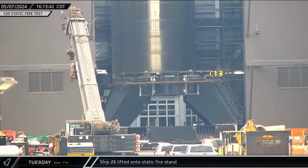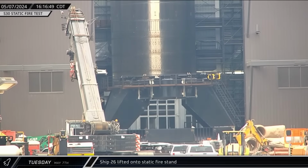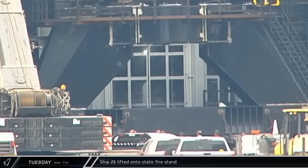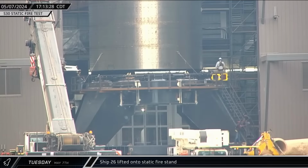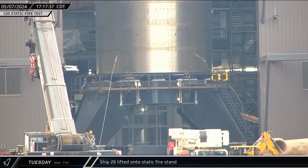Ship 26's stay in Mega Bay 2 would prove to be a short one, with the new ship's static fire stand being brought in to take the ship to Massey's. Workers quickly began preparations to move the ship, lowering the work stand elevator deck to the floor. The ship was then lifted off the work stand and transferred to the static fire stand, with crews using tag lines to help keep the ship straight as it was set down.